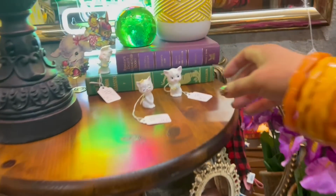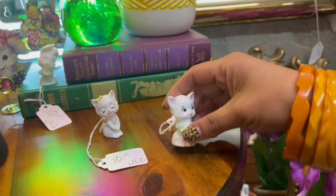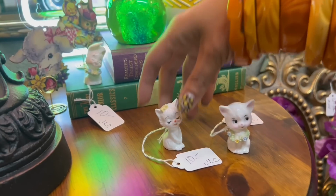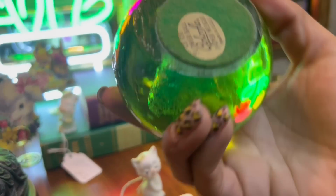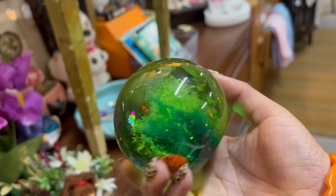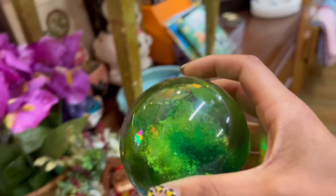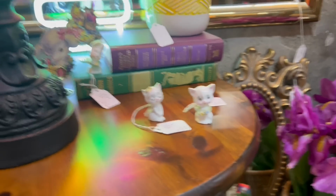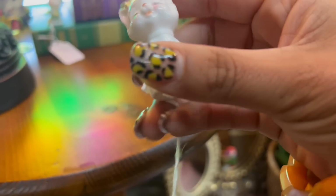And the little bone china cats. How cute are those? $10 each. I love this one. I've never seen that. Whoa, that's a cool lucite paperweight. 15 bucks. I think I'm gonna take that one. And I'm also gonna take this one just because I've never seen it before.